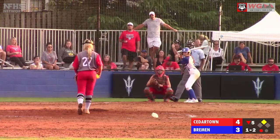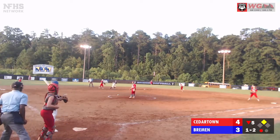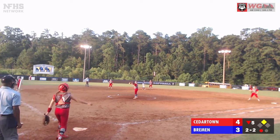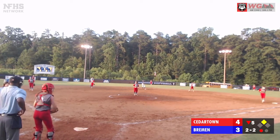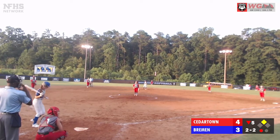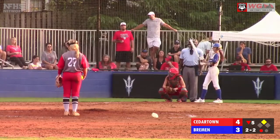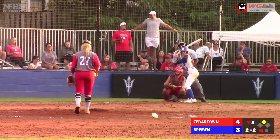Fast runner at second base as well. Got to be careful. Pitch on the way from Clark. That one just missed. I don't know if that was a designed pitch out, but it looked like it, the way that ball was caught, popping up quickly, was Taylor Westmoreland maybe thinking about a throw to second base to maybe get the runner back. Throw was not made, and now it's a 2-2 count.